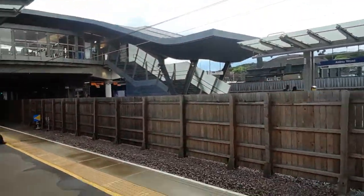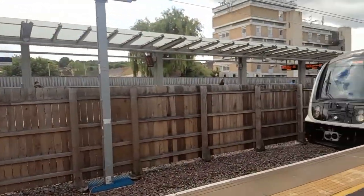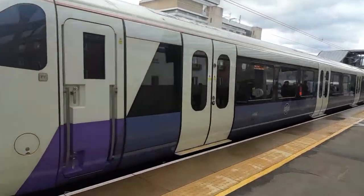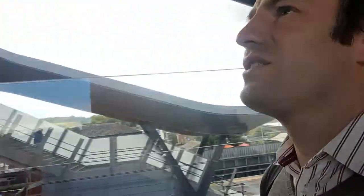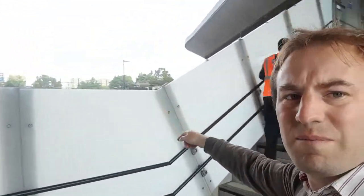That actually used to be a level crossing here. That building there looks like a pub. So once upon a time, there was a level crossing here. Oh, look, there's another train pulling in. 345018. So yes, there used to be a level crossing here, but these trains certainly don't cross the road, it'd be hidden away. Things change. It's a nice wooden ceiling of the station. Over there is the Thames Mead Estate.